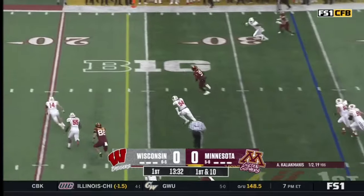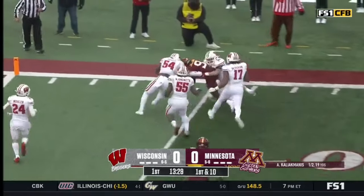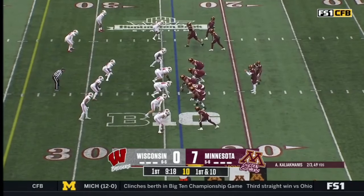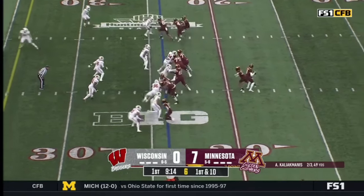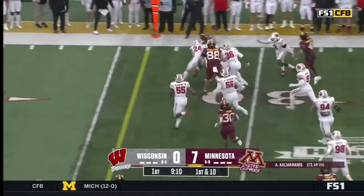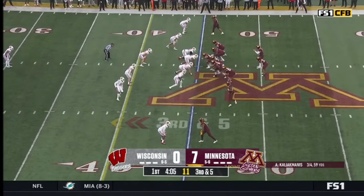Kaliakmanis across the middle. There's Jackson. A lot of green in front of him. Made a man miss. He's inside the 10. First and one, tackles for Waller, and for Getz, one of the reasons he wanted to come back was for this game this year. Kaliakmanis to the outside, finds Jackson again. Big gain on first. Third and five for the Gophers.